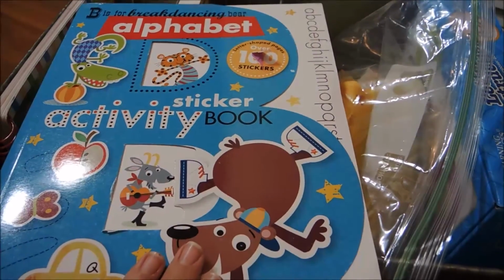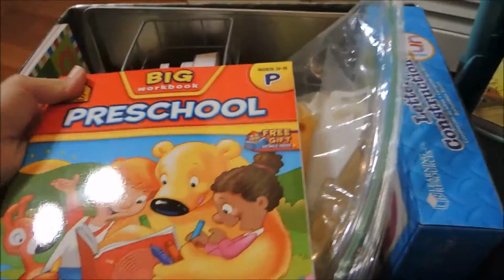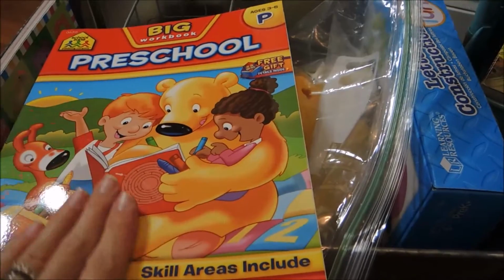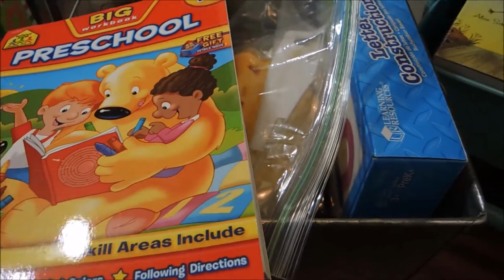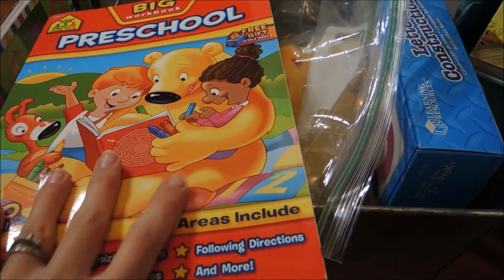B is for Breakdancing Bear. We have Preschool, big workbook Preschool. And then what I'm planning on doing, she recommended this on her blog, is I'm going to have the pages cut and just bound. That way it's easier to work with.